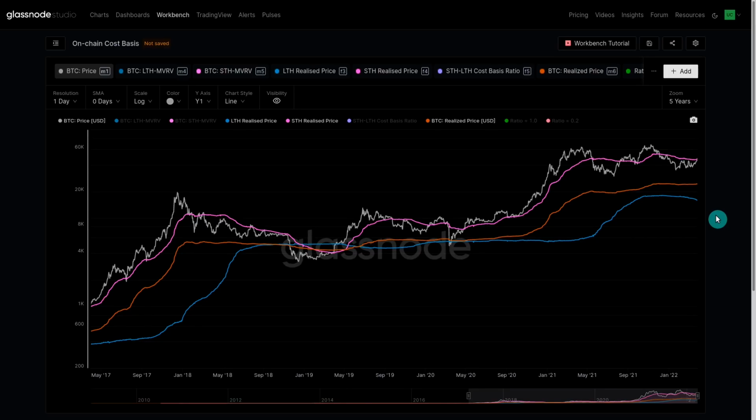The last metric that I want to close on is the realized prices. This is what we generally consider to be the on-chain cost basis. Let's look at all of the coins in the supply, break them down into short-term holder, long-term holder, and everybody, and compare them in terms of what the price was when, on average, those coins last moved.